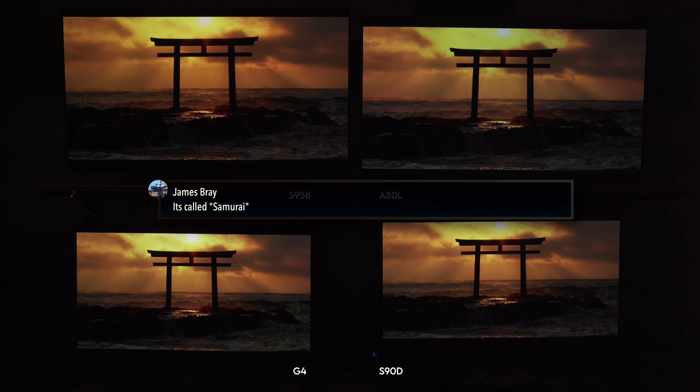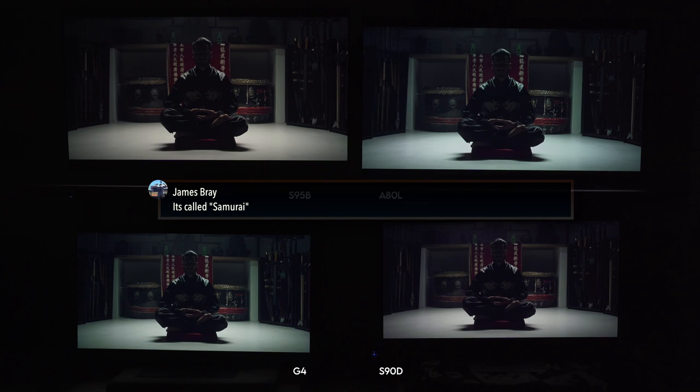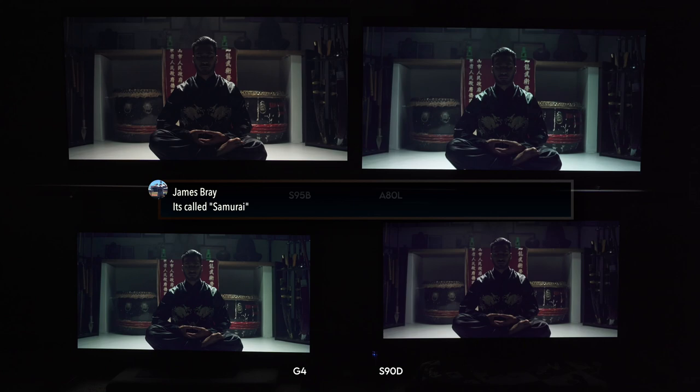Yeah, somebody requested I go through some Elden Ring, so we will definitely do that. See if there's any differences there. I do know how the game mode is on the S90D. I'll show you the downsides with that for a game like Elden Ring, because it is pretty noticeable.